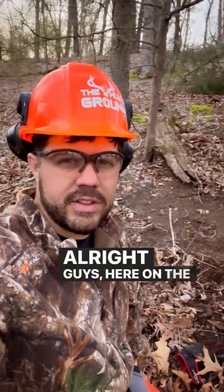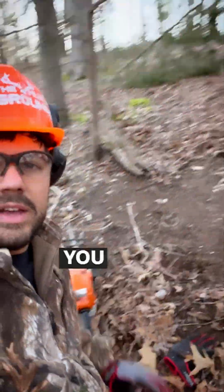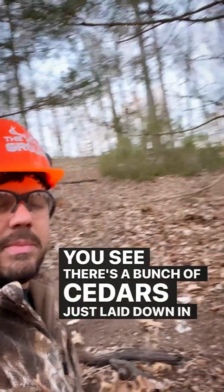All right, guys, here on the 10 acres in the Ozark Hill Country of Missouri that I recently purchased, I am going through and cutting down all these cedars. You can see I've got the chainsaw here with me. You can see there's a bunch of cedars just laid down in the background.